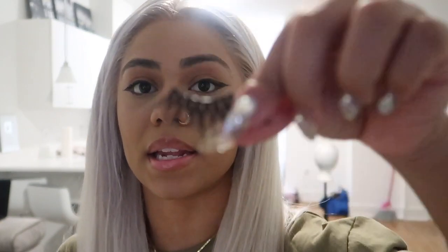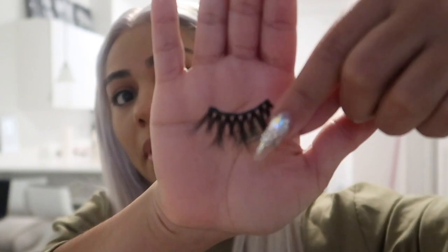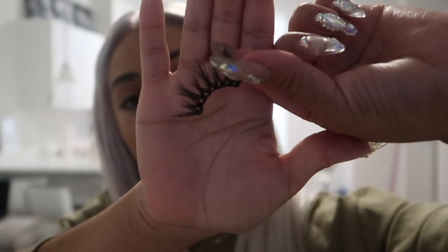I feel like my eyeliner doesn't match, but oh well, at this point it is what it is. So these lashes are from my lash line, and I was thinking to add these to the collection. I was gonna call them Barbiana. What do you guys think?